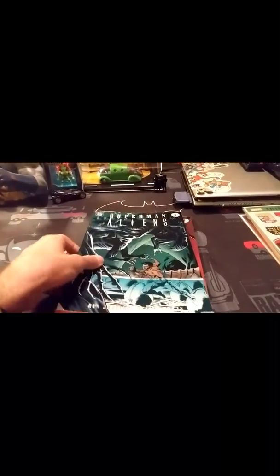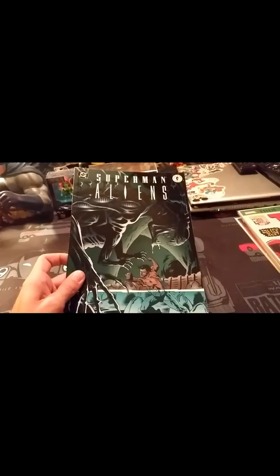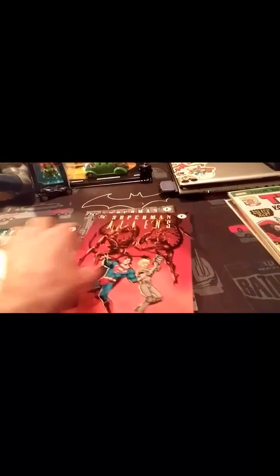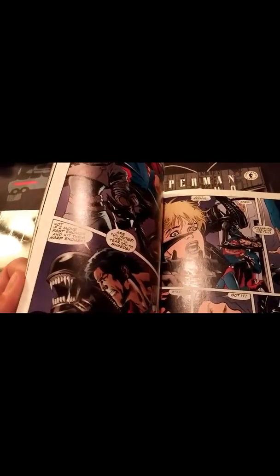So up next we've got the trade and collected editions. These I have read before, but I never had them personally, and was able to get all three today. The Superman versus Alien, or Superman Alien. And again, I read these a long time ago, and I was very young, and I remember liking it quite a bit, but I'm gonna go through them again.